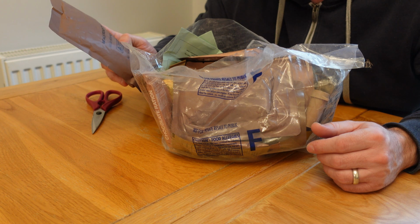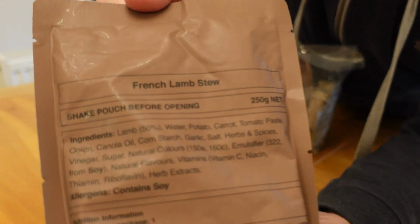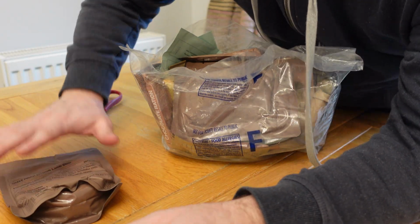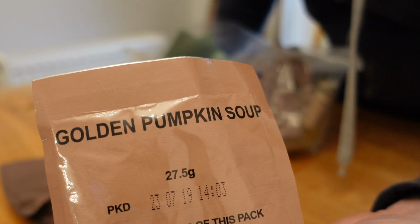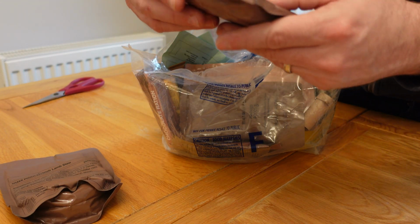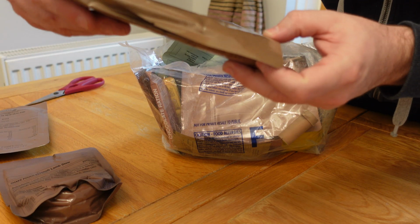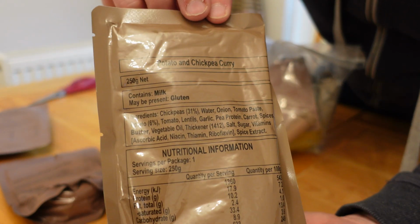We've got some MREs here. This is what they look like, the Australian ones. This particular one is a French lamb stew. Now I love lamb, but it certainly doesn't like me. So we'll try it. We've got golden pumpkin soup. Some bread. I don't even know what this is, oh there we go. Potato and chickpea curry.